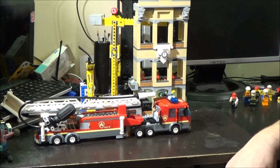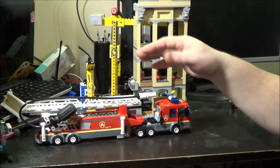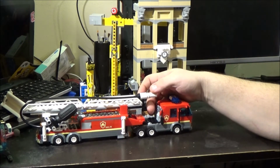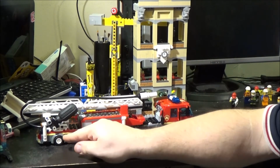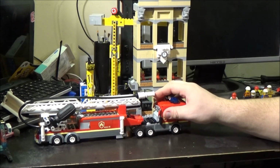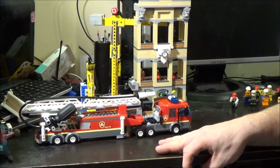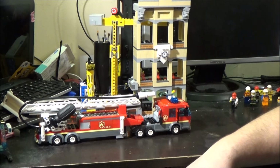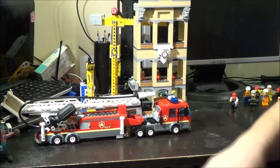Yeah, so I think that's everything covered. Like I said, I'm probably going to take this off. In fact, I know I'm going to take this nozzle thing off. Actually, I might reroute the hose and leave that on, but just reconnect the hose to something else on the back there and just get rid of that stupid thing. I think I did that with my fire truck actually. That had the same mechanism on it. Yeah, I'm pretty sure I took it off.